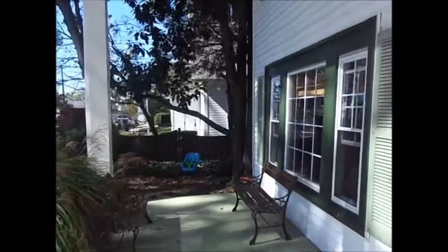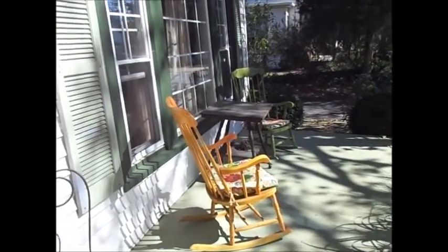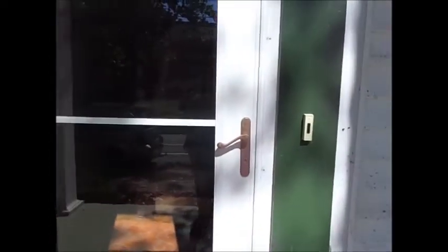A great big porch that we don't feel comfortable on because it's got such high ceilings. There. It's like a big stage. Alright, we're going in.